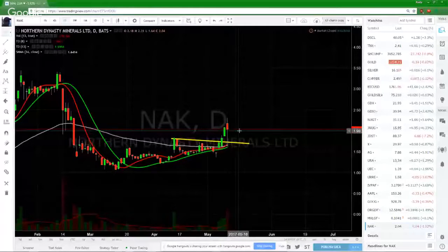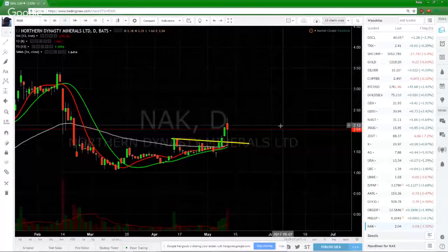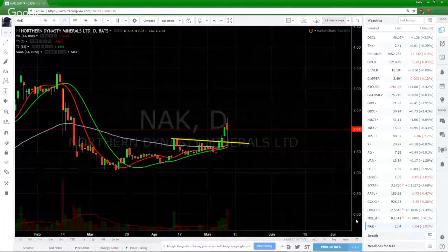Watch for the move and support, but got a nice little trend working. It's pretty good. Nice moves coming off of NAK. And I'm going to call it a day there.